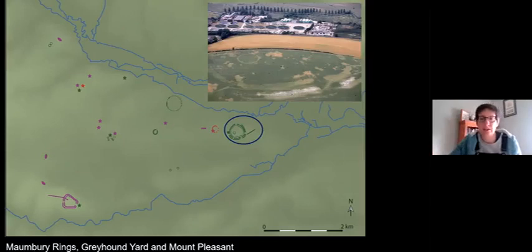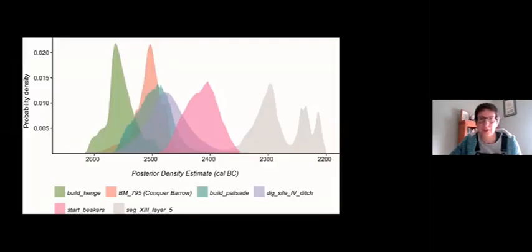Now, the crucial bit comes with the transition to the early Bronze Age. I'm showing you that graph again. It's the same information as before. Here are the bits of Mount Pleasant that are being built: the Henge, the Concave Barrow, the Palisade, and Site 4 Ditch. But what we've added to this version of the graph is this pink, purply peak. This is the estimate for when beaker burials start in southern England. So this is a whole load of radiocarbon dates that have been obtained from skeletons that have been buried with beaker pottery across southern England, and it gives you a really good estimate for when all of that activity starts. So when people start to be buried with beaker pots in individual graves, in both flat graves and in mounds. And you can see that that activity happens pretty hot on the heels of when people are doing things at Mount Pleasant, but a bit later, perhaps 100 years later.